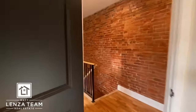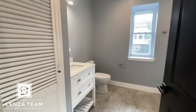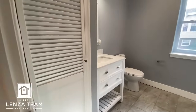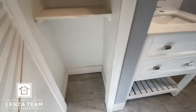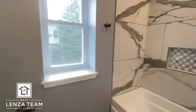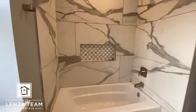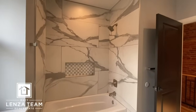I'll spin around here. Here is the bathroom. So plenty of room, built-in linen closet. I'll even open that up, just so you can see. A 1.5 foot deep, give or take. Dual flush toilet, and there's a nicer tub in my opinion. The niche there, and look at that tile work.